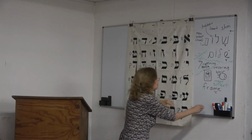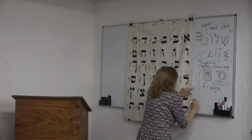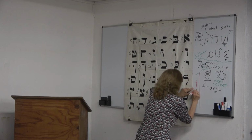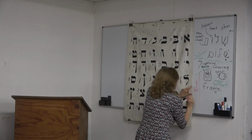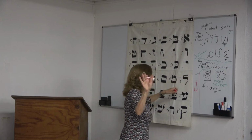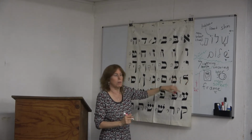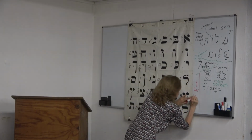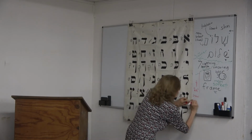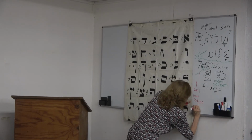about the cholam that makes the sound of O. So when it has a dot over it, it's an O. If it doesn't have a dot, it's a W. No, not at all. Vav, no, Aleph, Bet, Gamel, Dalet, no, Hey, no, Vav. No W's. This is an O, okay? This sound is O, as in snow. Oh, no snow is what I said. Oh, no snow.